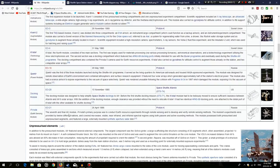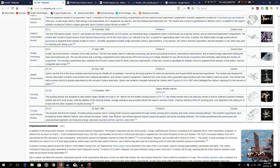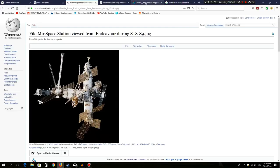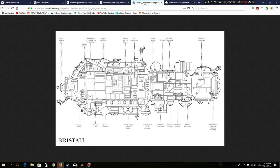Then after that, Priroda is possibly going to be another lab module, because it was for more experiments and remote sensing, and that's why it has that big dish antenna on the side there, almost like a radar. This module's experiments were provided by 12 different nations, microwave, visible, near infrared, and so on. So a very sciencey one again. Now, the docking module was supplied by the US, and it was brought up by the shuttle Atlantis, so we will also do that. But in terms of Spektr, or Kristall, let's just have a look.